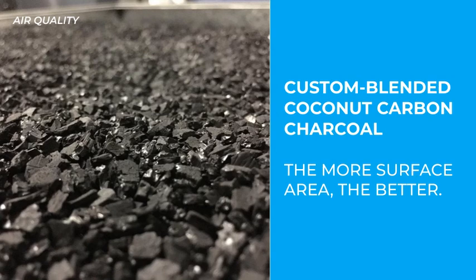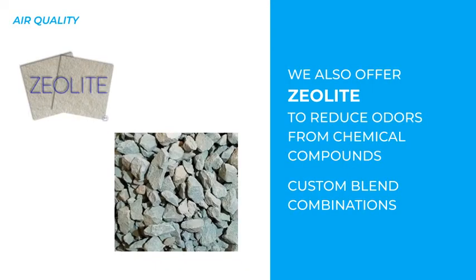While coconut carbon's many attributes lend themselves extremely successfully to organic compounds, especially harsh cannabis smells, they are less effective with chemical compounds. Therefore, if necessary, we also offer zeolite, renowned for its extremely absorbent properties to reduce odors from fuel, paint fumes, and smoke. Rather than simply selecting one or the other, this gives us the ability to potentially provide custom mixtures to combat different combinations of smells that your facility is emitting.